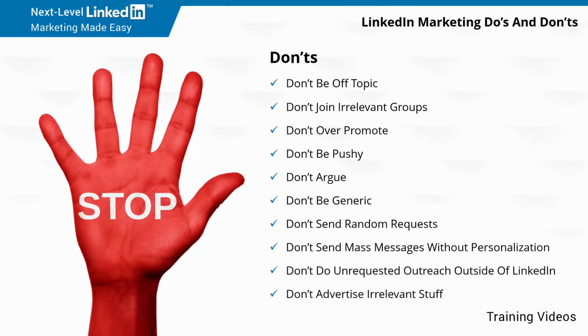Don't advertise irrelevant stuff. Don't ever use LinkedIn ads to promote stuff that isn't relevant on the platform, such as movies, video games, retail products, consumer goods, and the like.